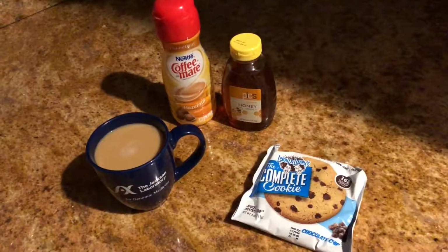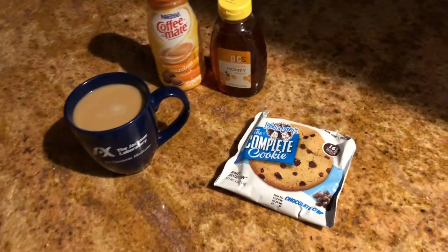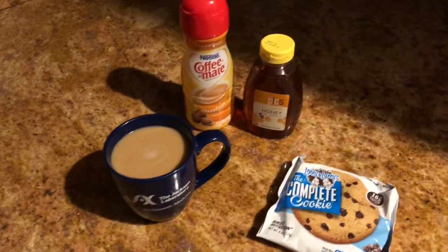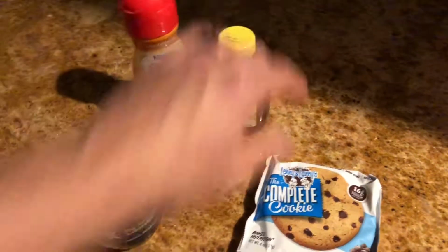But Thursday morning, it's about 6:30 right now, just finished cardio, posing practice, and some ab work. I'm gonna show you what I got for breakfast here because it's a little out of the norm. Decided to treat myself today and have the old protein cookie and a nice cup of coffee with my flavored creamer and some honey.